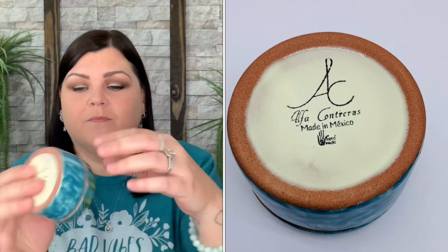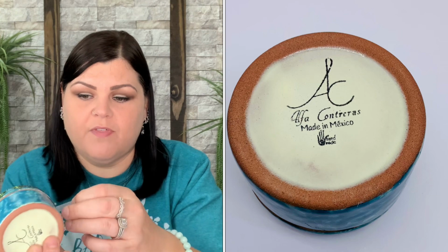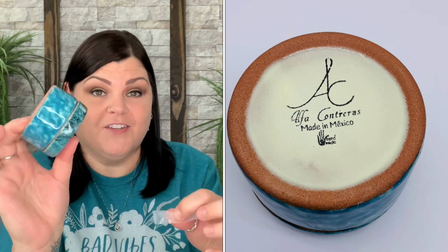So the maker hand makes these out of ceramics and then paints them. So the card for this one shows Brilliant Sunflower. This is handcrafted and it is a petite jewelry box. And it can hold all your little treasures with the lid having the sunflower. The bottom is definitely signed. There's some tape to hold it together, so let's remove that.